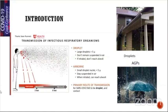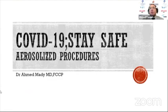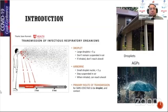As Dr. Mohammed Jindi mentioned, we have a very hot topic, which is the aerosol generating procedures. As Dr. Labib mentioned earlier about the transmission of the disease to healthcare workers, you can see it here, either by droplets, with large droplets more than 5 microns that don't reach the distal alveoli, or airborne, which does. And have a look at those pictures with aerosol generating procedures, it looks like a heavy rain above the healthcare workers, apart from droplet infection from the others.